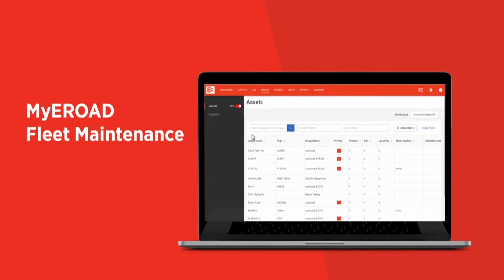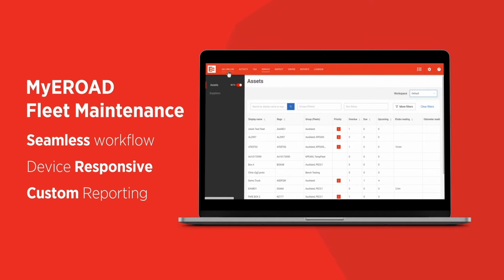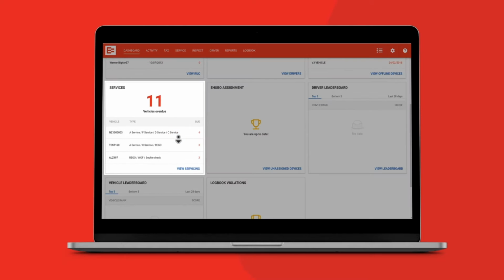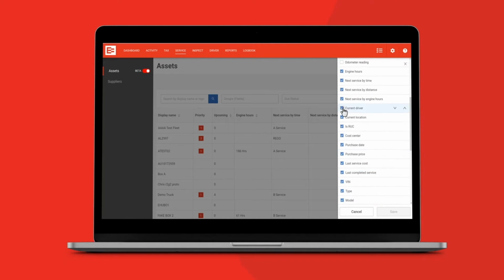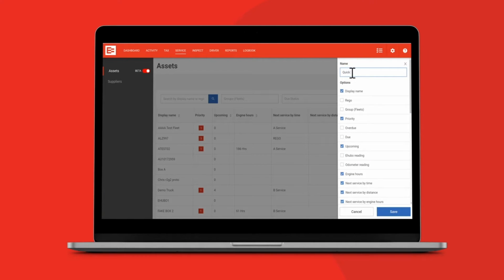Introducing MyEROAD Fleet Maintenance, a stage-by-stage rollout of a rich service and maintenance toolset, integrating modern device-responsive design and customized reporting to help you find that sweet spot between under-servicing and costly repairs. In MyEROAD Dashboard, the servicing card alerts you to immediate action events. A click takes you to the all-new Asset Table, where you can see over 30 unique data points, each displaying the items you need to make critical fleet health choices.